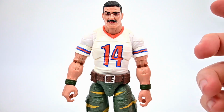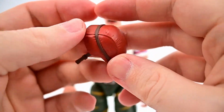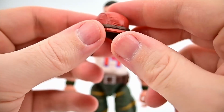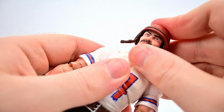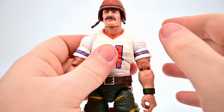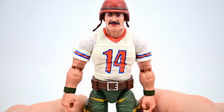But accessory wise, first he comes with a helmet. It looks like a nice leather helmet. I assume it's supposed to be army, but just the design it has on it, it looks leather, or maybe like an old football helmet, since he's got the football jersey. We can put that on his head, which sits on there really nice and just adds a nice detail with the pop of color, so it just stands out quite a bit with the red helmet on him there.